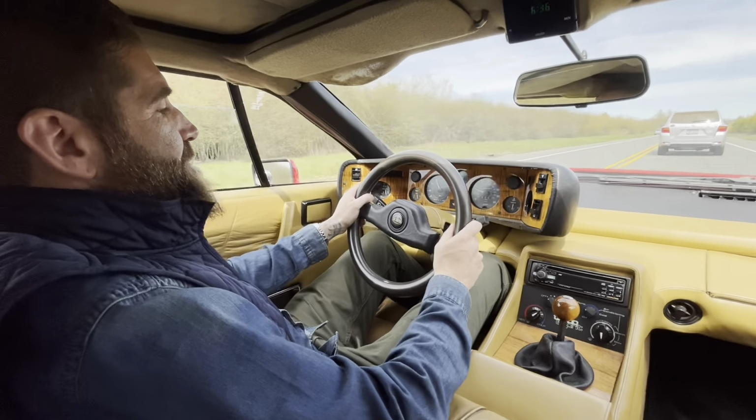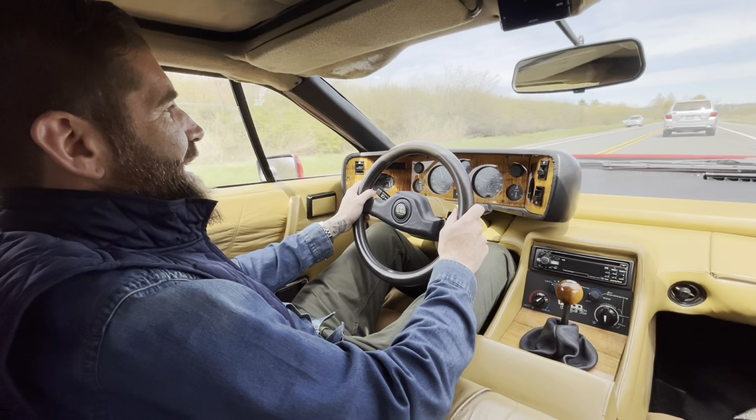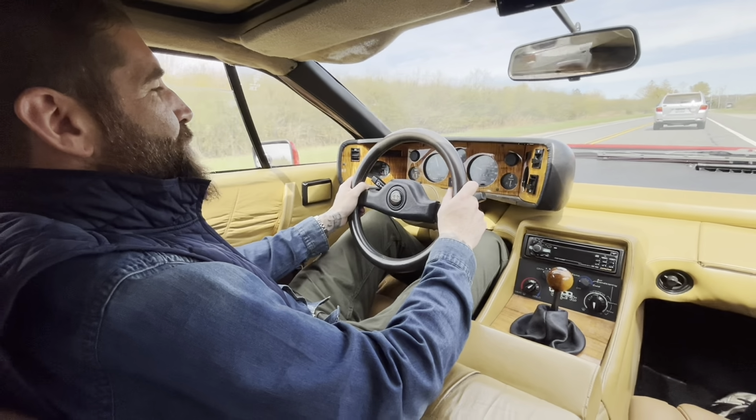Great bang for your buck for what you get. Turbo power, 80s looks and styling, and just a cool retro feel.